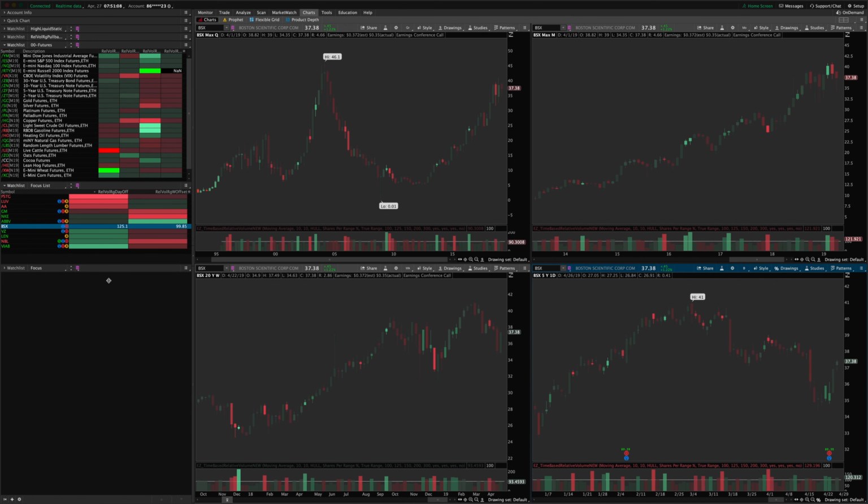Let's see what else we have on the BSX. Had some daily signals here. I think I was just wanting to mention that we had a little bit of a signal yesterday, but we're kind of up testing this resistance right now. This was the real entry down here.